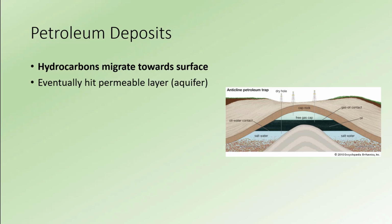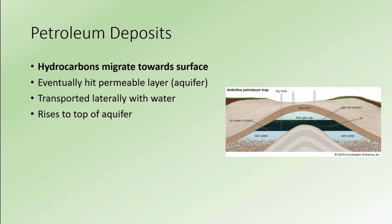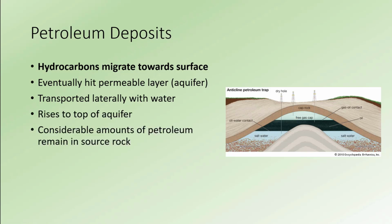And eventually it will hit one of these nice permeable aquifer rocks, right, and it's going to travel laterally then within the water, but of course, being lighter than water, it's going to rise to the surface, right? Rises to the top of that aquifer. But it's important to know that considerable amounts of petroleum still remain in the source rock, still remain trapped in that organic-rich marine shale itself, right?